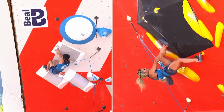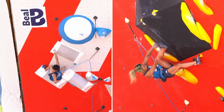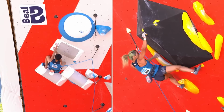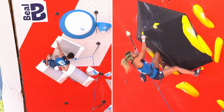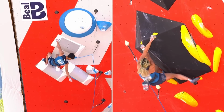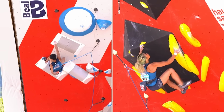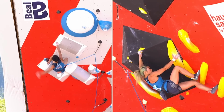Miho, one of the athletes, having to battle the heat. I walked back into the stadium having had a break from it, around about 4:30, and was amazed to see her still on the wall. She was climbing really late in the afternoon. She rotates around, gets the blocked side pull.